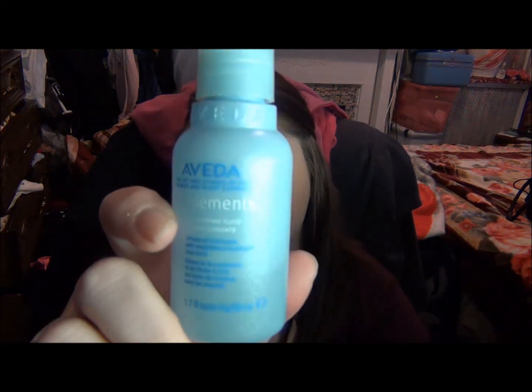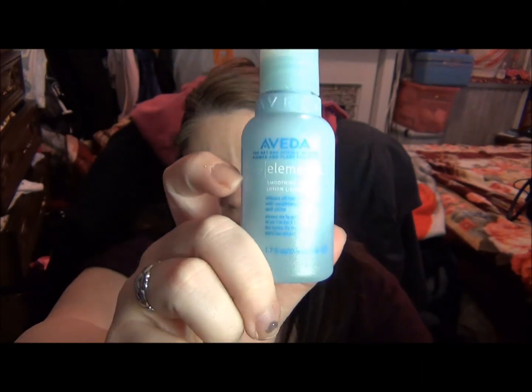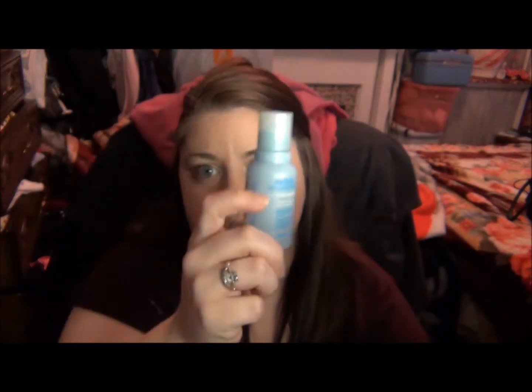And then another product here that I use every once in a while, I do like the smell of it. It's by Aveda. It's Light Elements, and it's the smoothing fluid. They make two different kinds. They have a lotion, and then they also have the serum. But I have the serum here that I'm showing you. You can find both of these at any salon, or you can look online and check out their website. But I see these a lot in different salons. They have Aveda salons itself. I've seen them in New York. These products are really good.